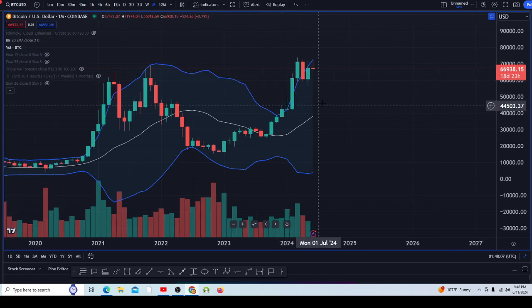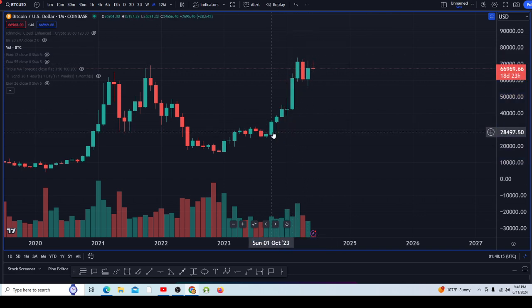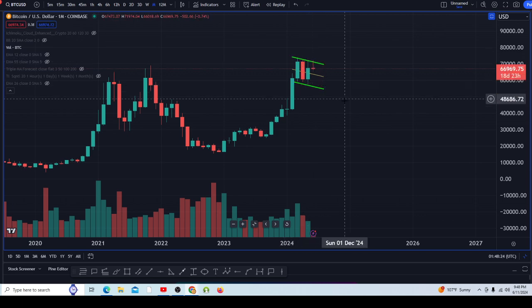So nothing's changed here except the fact that we're still, arguably, just flagging, right? We're just flagging consolidation in this channel here. We know where our support is. We know where our resistance is.